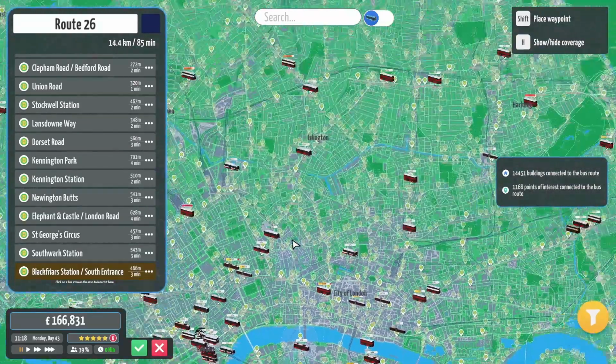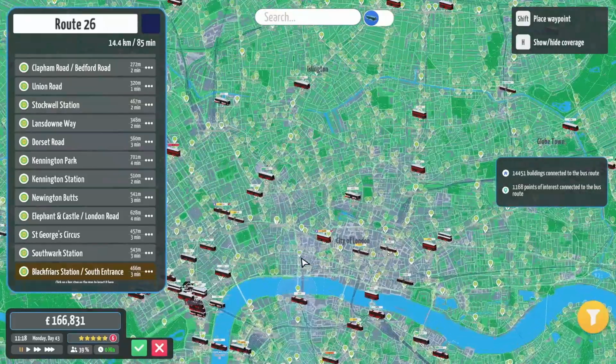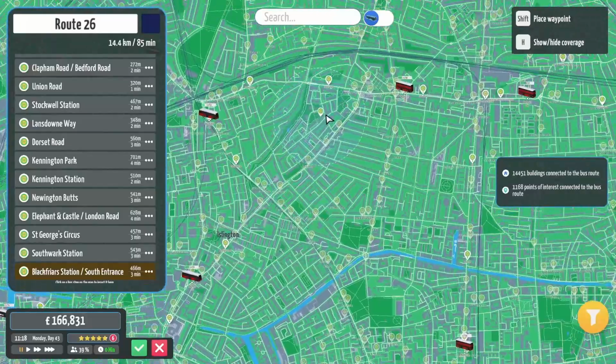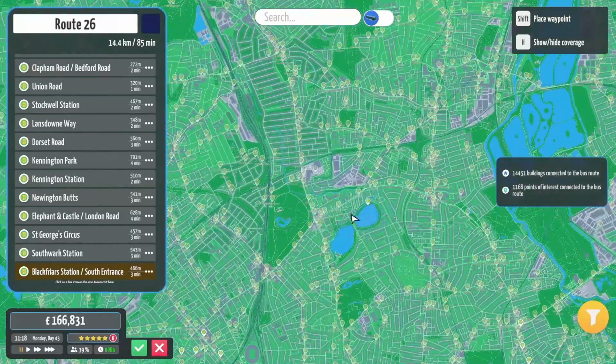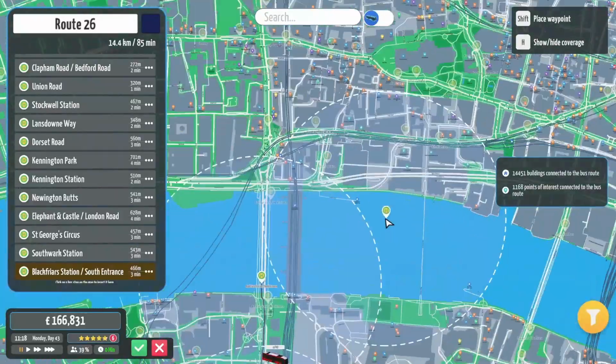Okay, so where are we going to head exactly? I mean, we could head this way, this way, this way. Here. Here. Maybe. It's just going to be a very long route.